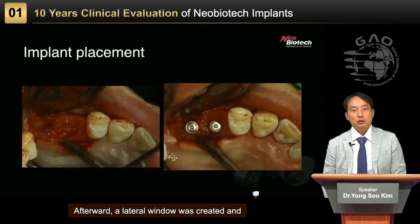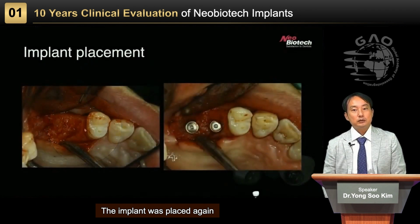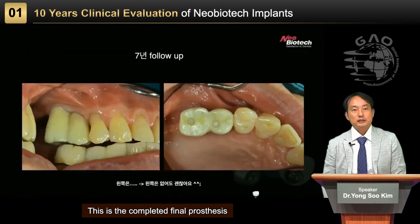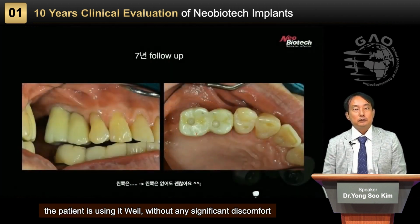Afterward, a lateral window was created, and bone grafting was carried out. 6 months after healing was complete, the implant was placed again. This is the completed final prosthesis. After 7 years of follow-up, the patient is using it well without any significant discomfort.